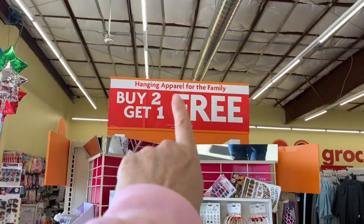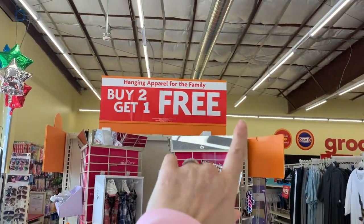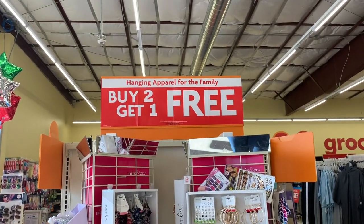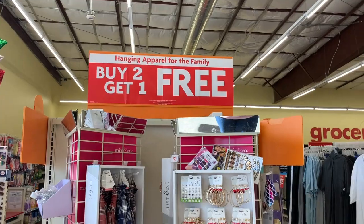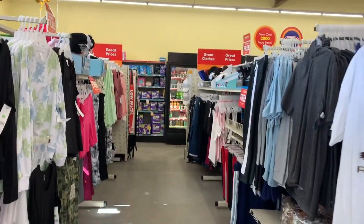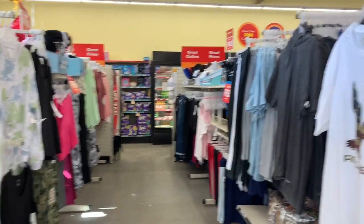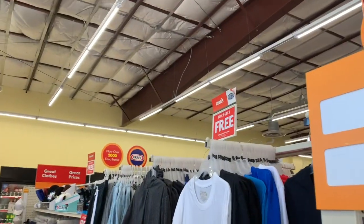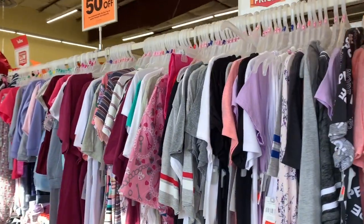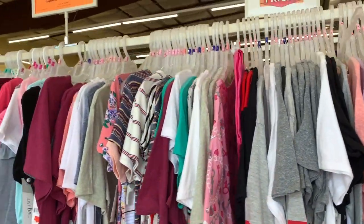We have a really nice deal: a buy two, get one free deal going on hanging apparel. Now, this is not the clearance items, not the orange marked items, but this aisle over here, which is the brand new items for spring, the non-clearance marked things. If you buy two, you get one free. Usually how that works is you get the cheapest one for free, or say you buy three items for $8, that third one would be free.